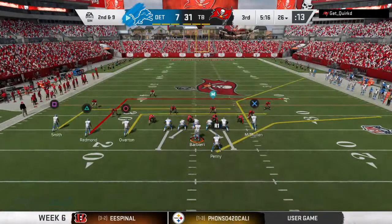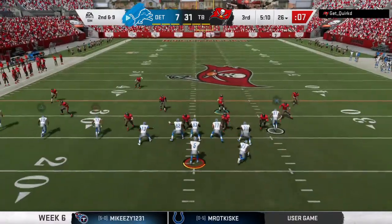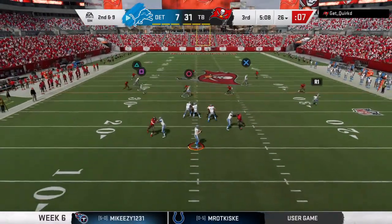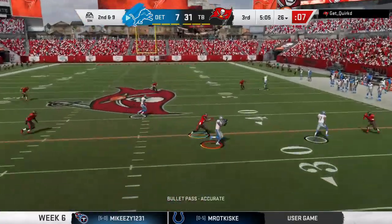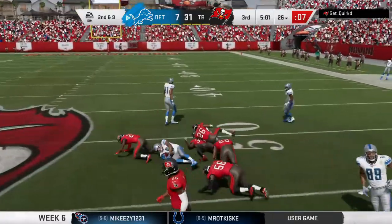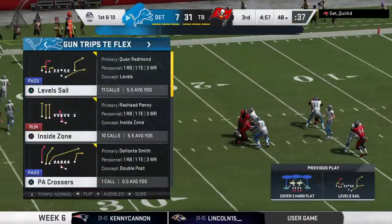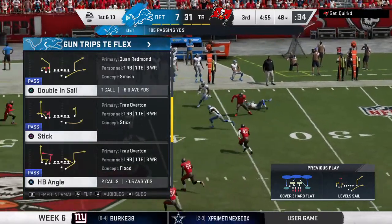The last play got just a yard. Here's 2nd and 9 from the 26. 2nd and 9 now. And this one complete to Smith. And they work this well upfield across the 45. 22 yards on the catch and run, a first down.